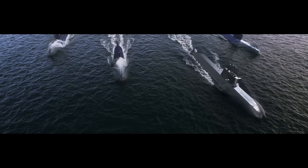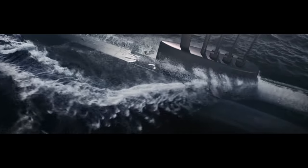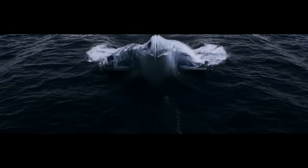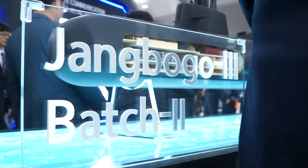Also, the most important thing is that our submarine is a proven solution, with two submarines currently operational. It's not a paper submarine. And also, we are Hanwha. As Hanwha, we have a variety of solutions for defense, including renewable energy, which is a benefit for the Canadian economy as well.